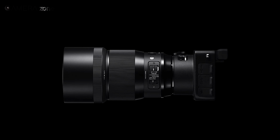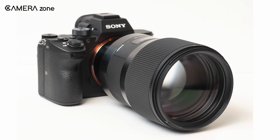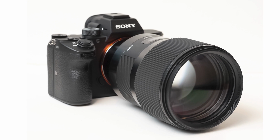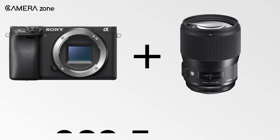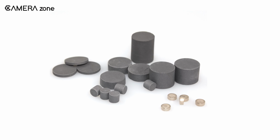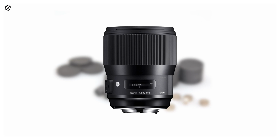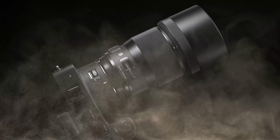Next, let's talk about Sigma 135mm f1.8 DG HSM Art Lens, designed specifically for full-frame mirrorless cameras including Sony E, Canon EF, and Nikon F mount. However, when used with APS-C models, it provides a 202.5mm equivalent focal length. Constructed from thermally stable composite material, this lens is perfect to use in a wide range of temperature variations. Plus, the rubber sealing in the mount design makes it dust and splash resistant.